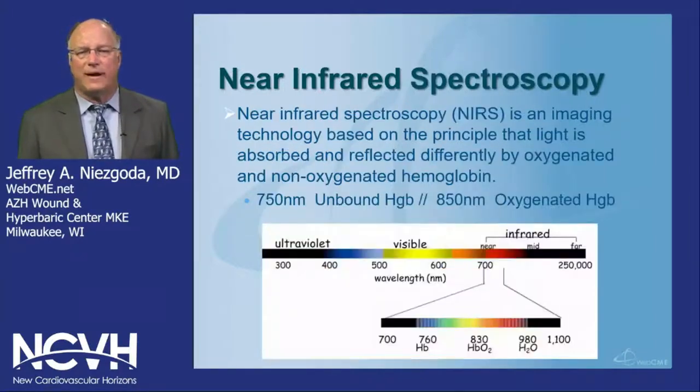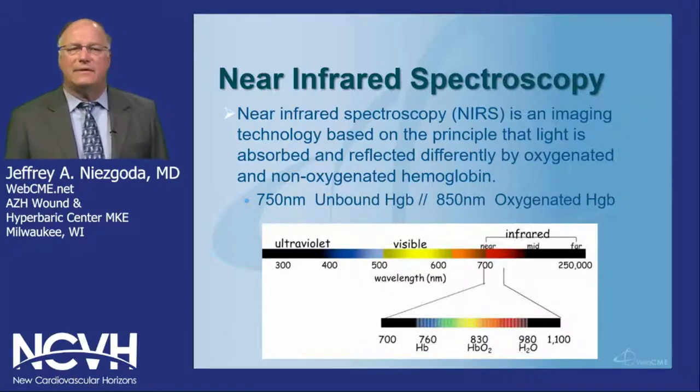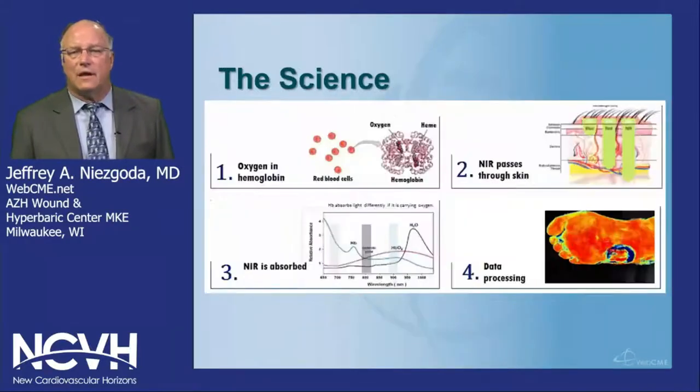It's not hyperspectral technology. It really focuses on the near-infrared spectrum, a small portion of the entire electromagnetic light spectrum. And this technology essentially images in that near-infrared spectrum, and it is able to differentiate oxygenated hemoglobin from unbound hemoglobin. Unbound hemoglobin has an absorbance at about 750 nanometers, versus hemoglobin that's oxygenated, which absorbs at 850 nanometers.